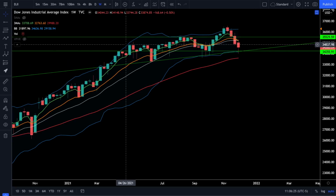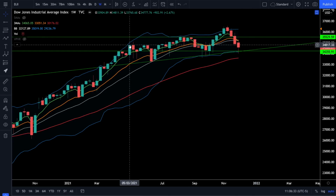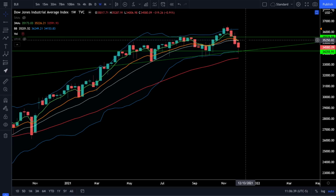You can see we've been consolidating sideways, so we're still in a full-blown correction through time. So there's no guarantee we have to see a big correction through price, because we've been chopping around and going sideways since May of this year. So watch that critical support level and look for the breakout back above about 35,200 to tell us that we could be going back into another bull cycle.